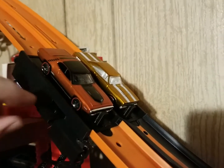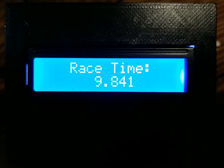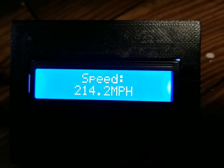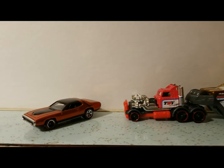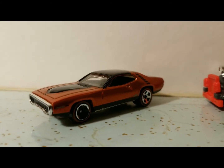Back with round 2. Here we go. This time Mr. Dark takes off like a shot once he gets to the straight. It looks like he clears it going into the box. And the time says Mr. Dark now has 2 Roadrunners. How about that? Man, that is just a lot of Spectra Flame paint. Enjoy, Mr. Dark.